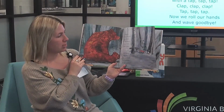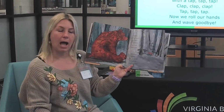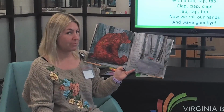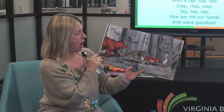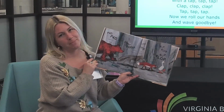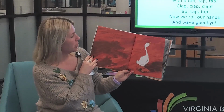Deeper into the woods they went when they saw, what's that? It is a huge bear. He watched them pass. I spy a delicious dinner, he growled. Wolf, fox, and goose. Flip, flop, flip, flop, went Susie Goose. Pad, pad, pad, pad, went the bear. Creep, creep, went the wolf. Tiptoe, tiptoe, crept the fox. Flip, flop, flip, flop, went Susie Goose. Deeper into the woods. At last, she reached a clearing.